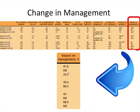So to start, let's look at what the literature shows the impact of renal mass biopsy and management to be in general. Again, this table comes from the review in European Urology from 2012 that we looked at earlier. It shows that in recent series, biopsy results were shown to change clinical management between surgery and alternative treatment options, including surveillance, percutaneous or lap-assisted tumor ablation, radiation, or systemic therapy in 24 to 69% of patients.